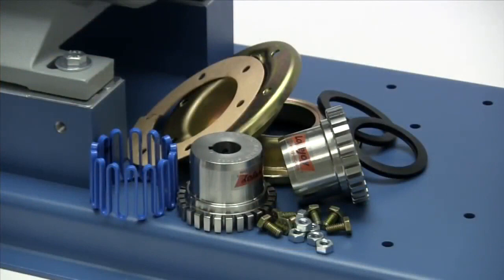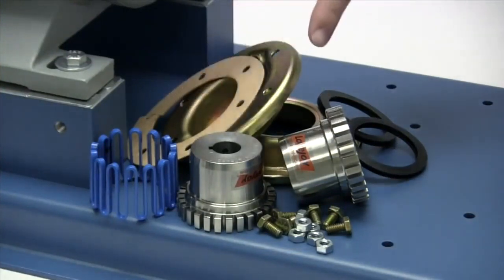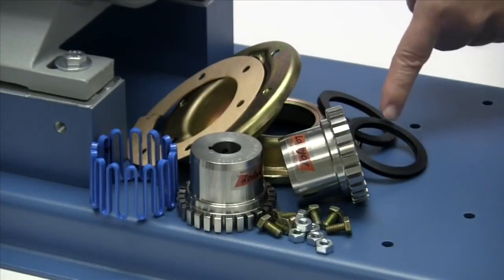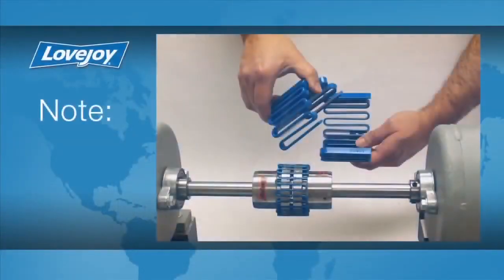The following components are provided with the purchase of your Lovejoy grid coupling with vertical split cover. You should have 2 standard grid hubs, a grid spring, 2 cover halves, 2 seals, a gasket, and hardware. Please note that the grid springs for larger couplings are made with multiple segments for ease of installation, such as this size 1080.